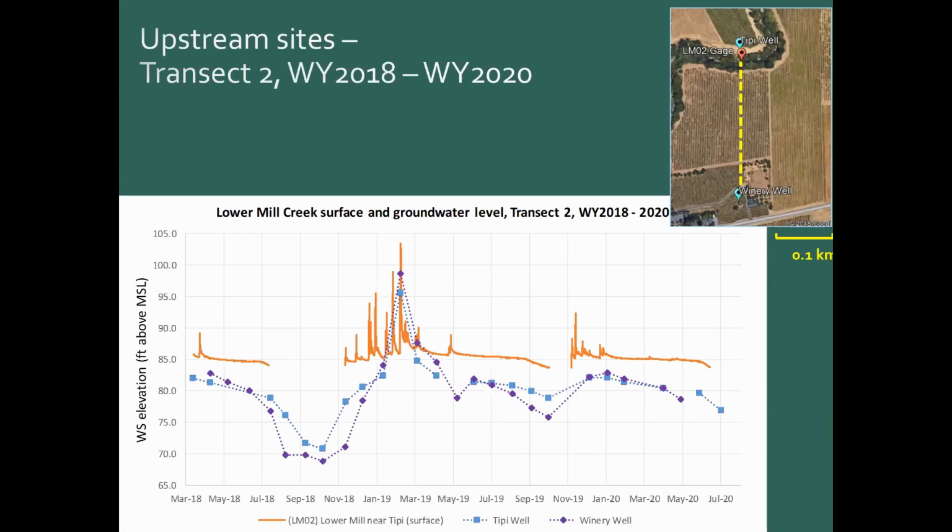Moving slightly downstream to transect two, this transect is composed of our upstream surface water well, LMO2, as well as the TP well, which is a groundwater well very close to the channel, and then the winery well, which is further out on the floodplain. The orange line is surface water elevation. So after the installation, we get one storm, a little peak, a recession, and then when the gauge pool dries, that's represented by the gap in the line.